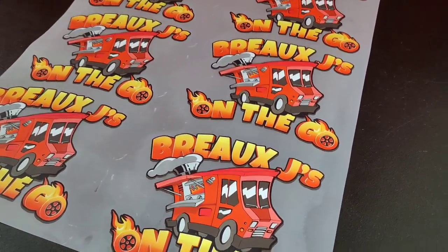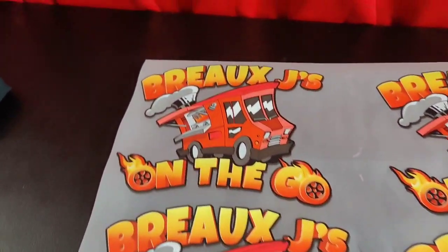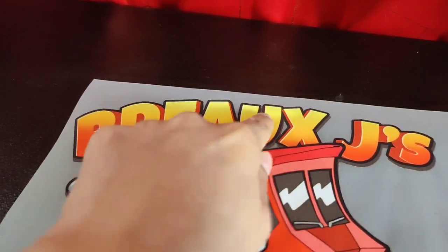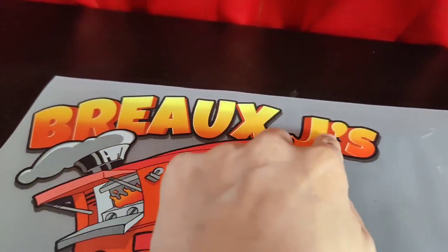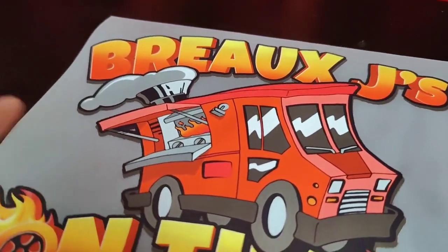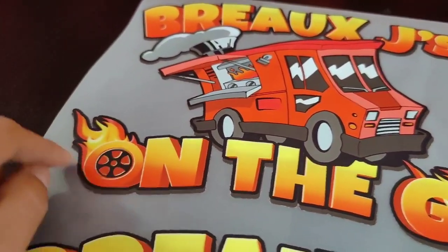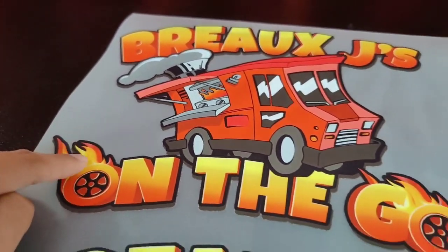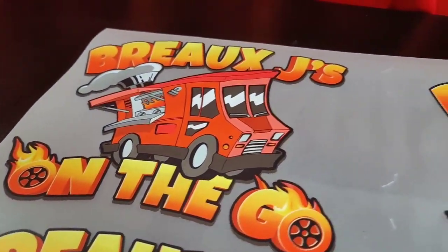Another returning customer. Look how beautiful these images are. I love how it has the ombre and how it goes from one color to another color. Things that you can't do with screen printing or vinyl. The detail on this food truck is so nice. Here we got another fade. We have different color flames on the fire. Just so nice.